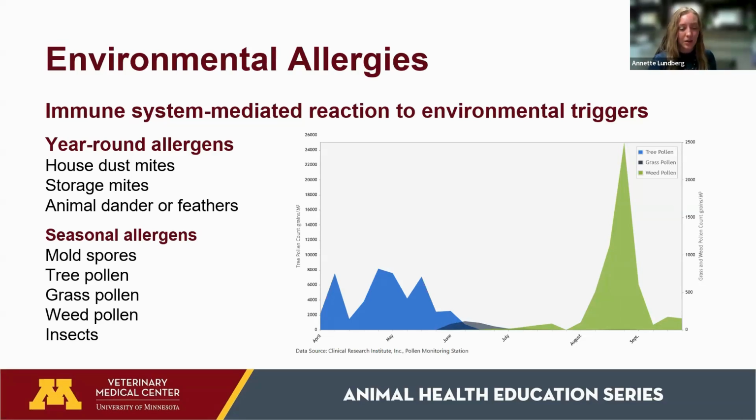Additionally, storage mites are going to be very closely related to house dust mites, but they're microscopic little mites that live in dry food and cereal grains. Now, it's not a problem with how the food is made or stored. Like house dust mites, they are a fact of life around us, but for an animal who is allergic to them, it sets off their immune system reaction. Dogs and cats can be allergic to other animals. Dogs can be allergic to cats. They can be allergic to humans and birds even. And that, if they're around them all of the time, can serve as a year-round trigger for allergies.